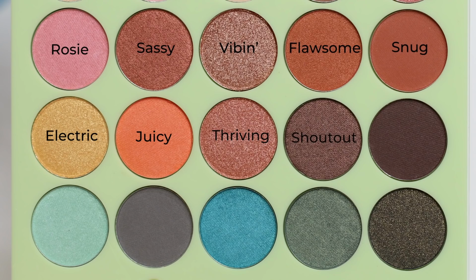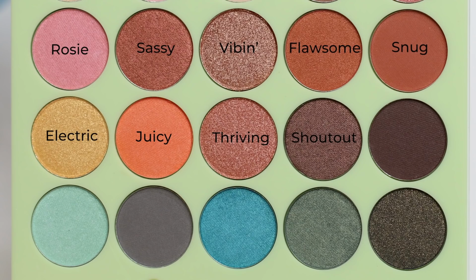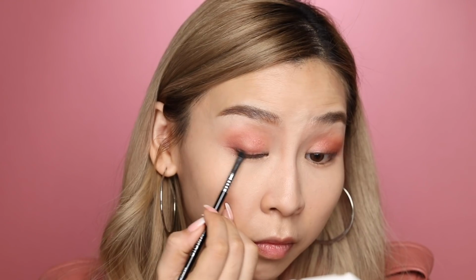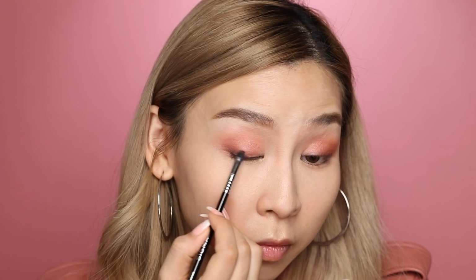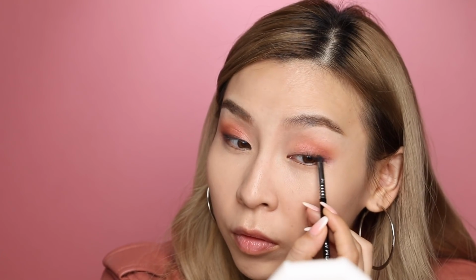Here's Shout Out, a brown shadow with hints of rose gold through it. Then there's Depth, for when you really want a deeper shade to create a smoky eye. Or what I've been doing, I've actually been using it as eyeliner on my top lash line. I'll go in with this and then afterwards I'll use a gel liner to line my waterline.